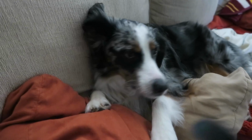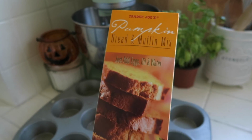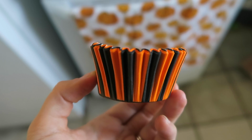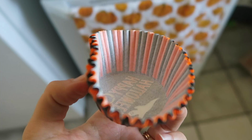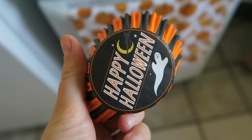It's so sweet. Okay, so now we're going to make some pumpkin muffins from the Trader Joe's box mix. If you have not watched my Trader Joe's fall huge haul, I highly recommend checking that out because I got so many fall goodies. I'm going to put these muffins in these cute muffin cups that say Happy Halloween on them.